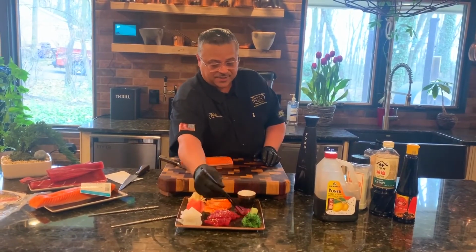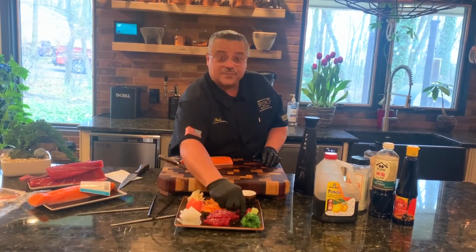I'm having a hard time with these chopsticks. I've never used them, especially with gloves. So I'm just gonna use my fingers, sorry about that.